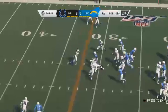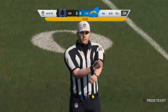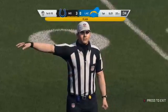Now a carry by the third-year man. This is Austin Eckler. And he'll be brought down somewhat awkwardly here, and a late flag as well. I think this one's going to be a face mask.